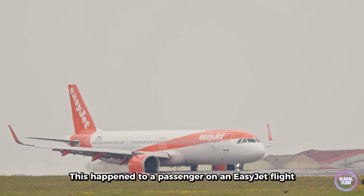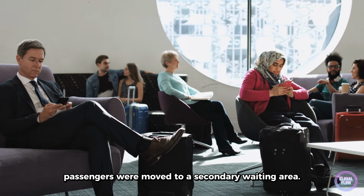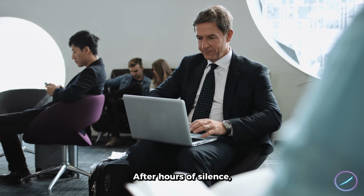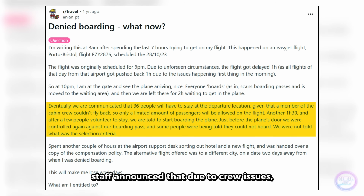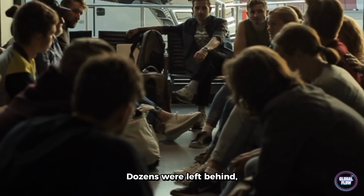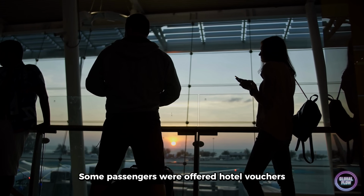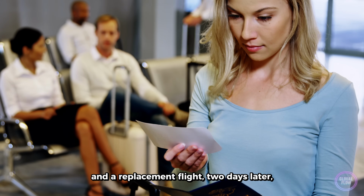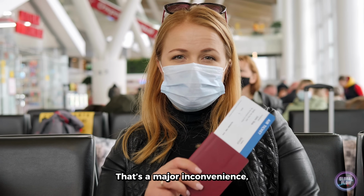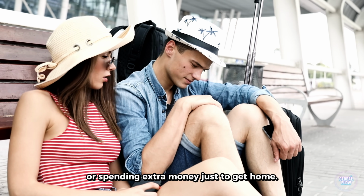This happened to a passenger on an EasyJet flight from Porto to Bristol. The flight was delayed, and then passengers were moved to a secondary waiting area. After hours of silence, staff announced that due to crew issues, only a limited number of people could board. Dozens were left behind, with no explanation of why they were chosen. Some passengers were offered hotel vouchers and a replacement flight, 2 days later, to a different city. That's a major inconvenience, especially if it means losing work, rearranging plans, or spending extra money just to get home.